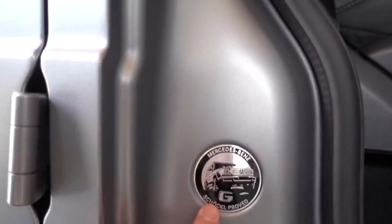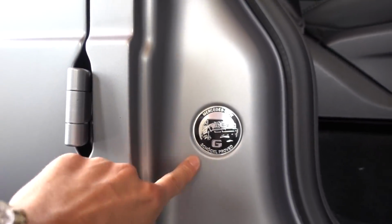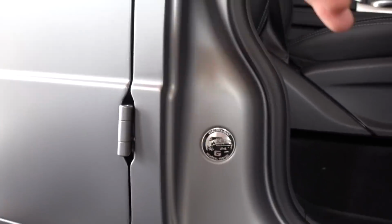You know what's great about this new G-Wagon? It's Shackle approved. No, I'm being serious. Come on, I'll show you. Shackle, it's what we talked about before. You don't know what that means? Do you not remember? This is when they take the cars up in the thing and down in the thing at the show. Remember?